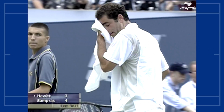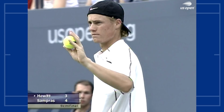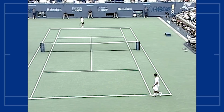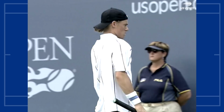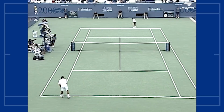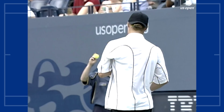20-year-old Russian Murat Safin already has his place in the finals. We're watching Lleyton Hewitt of Australia and Pete Sampras of the United States. Hewitt will serve with new balls, 3-4. Love 15. 15-all.